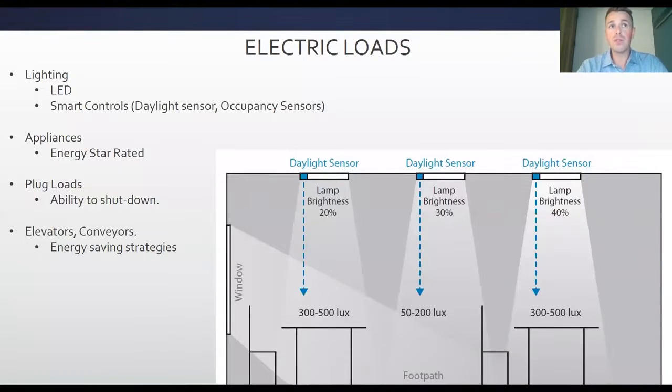But as opposed to running all of these on 100% or all of these on 50%, these daylight sensors really allow you to dial in energy efficiency. So the next important thing on electrical loads would be appliances.